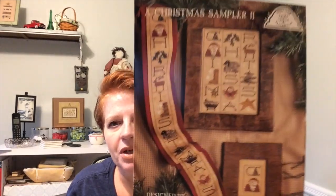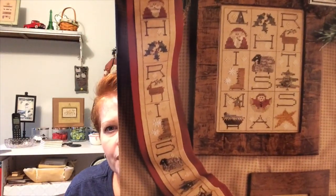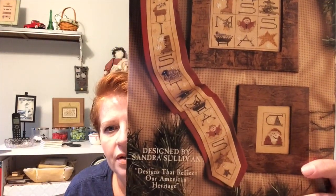On her website, her description of her designs states it's designs that reflect our early American heritage. And I would agree with that. I would really agree with that. To me, this says early American as well. Very pretty. So this is one that I'm going to stitch.